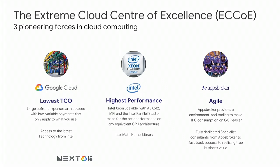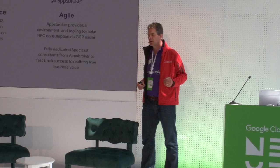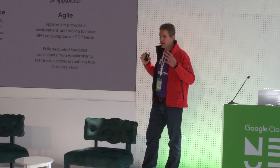I mean, without a doubt, Intel's Xeon Scalable technology is some of the best in the industry at the moment. But what they're doing as well is, Bill talked about Parallel Studio and some of the Math Kernel Libraries as well. These are really making it a bit easier to use. But where we're putting the wrapping on that is trying to bring people into this. People in terms of AppsBroker experts that have been working with Google for 12 years on implementing Google platforms. So we understand Google, but leveraging the best of Intel and Google resources as well.